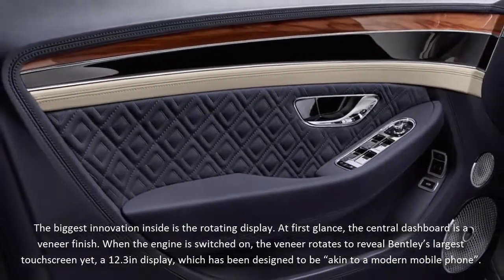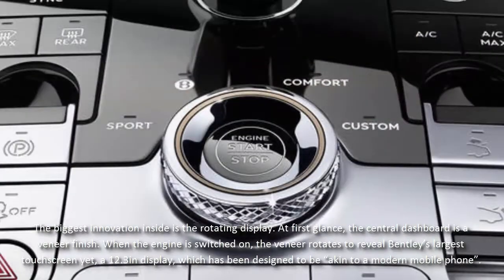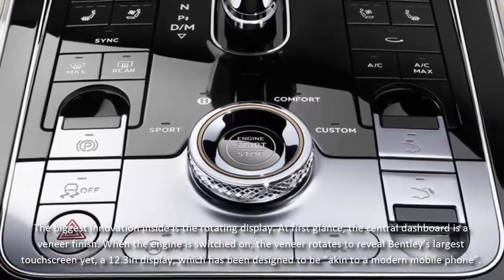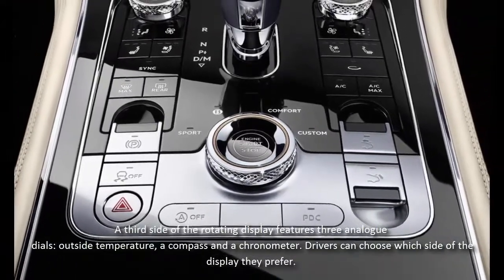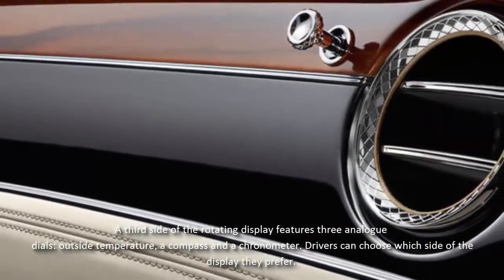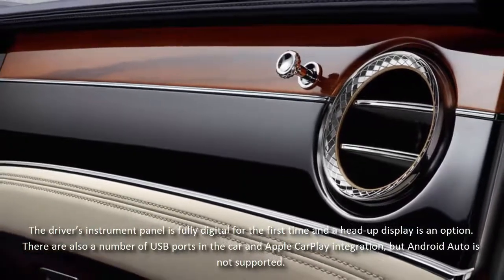The biggest innovation inside is the rotating display. At first glance, the central dashboard is a veneer finish. When the engine is switched on, the veneer rotates to reveal Bentley's largest touchscreen yet, a 12.3-inch display, which has been designed to be akin to a modern mobile phone. A third side of the rotating display features 3 analog dials, outside temperature, a compass and a chronometer. Drivers can choose which side of the display they prefer. The driver's instrument panel is fully digital for the first time and a head-up display is an option.